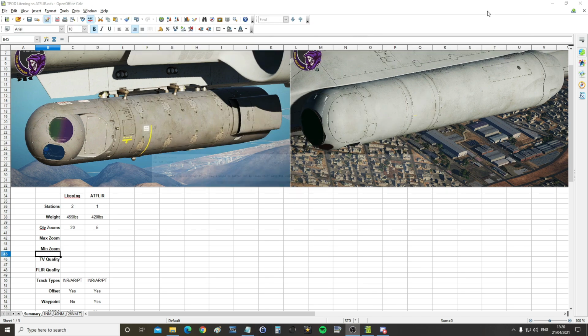We're talking about the Hornet, we're talking about the Lightning pod, the ATFLIR, which is the realistic naval one in the Hornet that's just come out. We're making this in late April 2021. The Lightning pod is officially finished. The ATFLIR has a couple more features to be added on, and it may change things, but this is where we are at the moment.